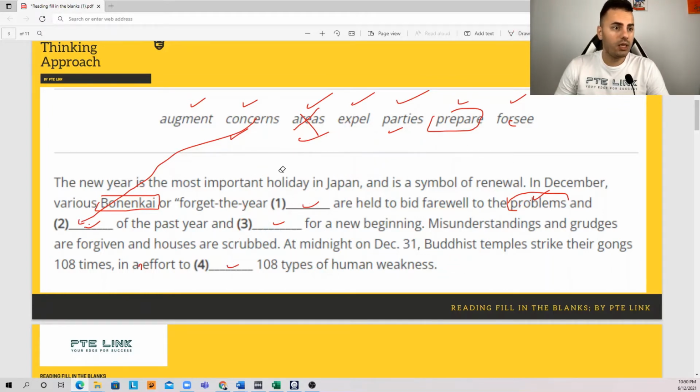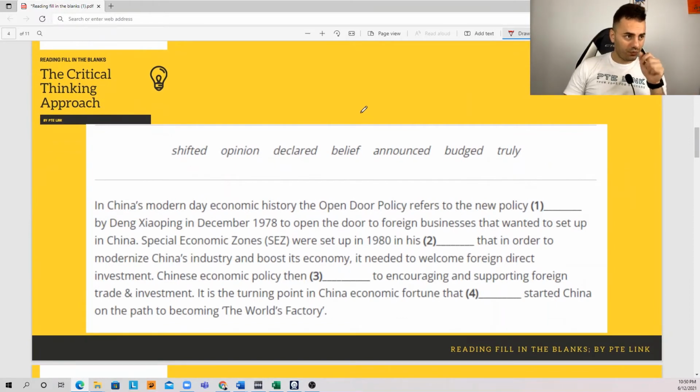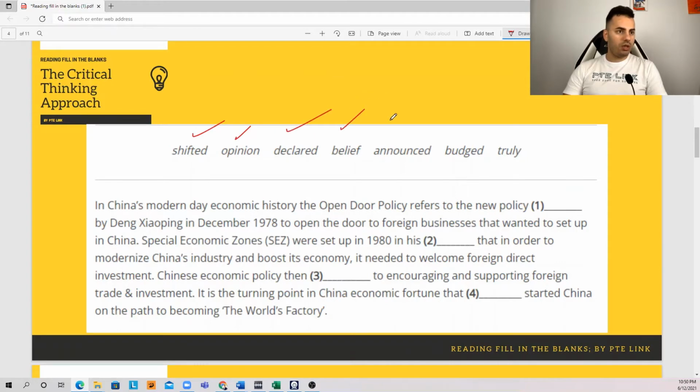Okay, so if I need to just number the correct or the right options, this one will be number 1, this will be number 2, concerns, this is number 3, and that's number 4. Done. Okay, let's do another one. Here we go. Again, we start reading the options quickly. Shifted, opinion, declared, belief, announced, budget, truly. Okay, let's get started. In China's modern history, economic history, to the new policy by this Chinese name.